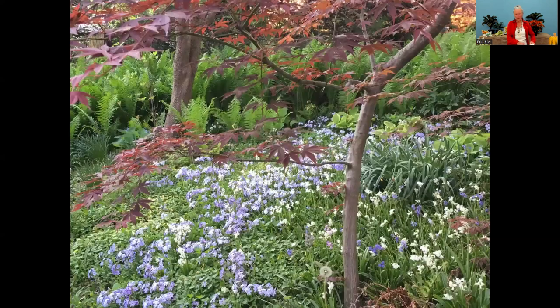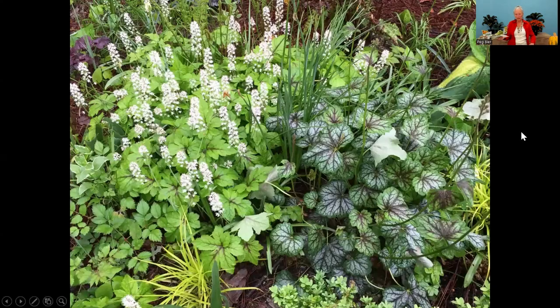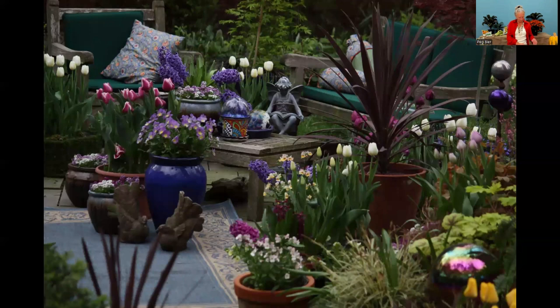Next one, Danny. A nice mass planting of the hyacinthoides and with that native Stolonifera phlox. Next picture. Again, the heucherella and tiarella, both together. And you can see some foliage there that has not yet matured but will. In the following picture, again, containers.